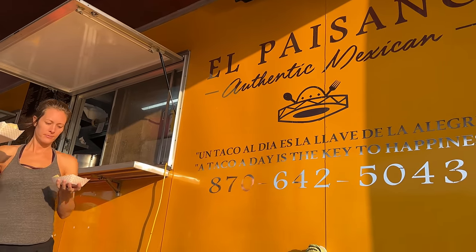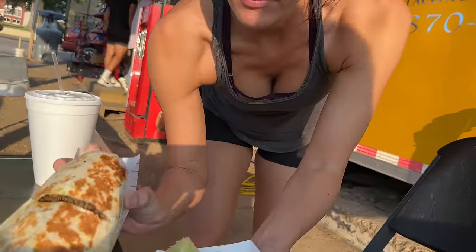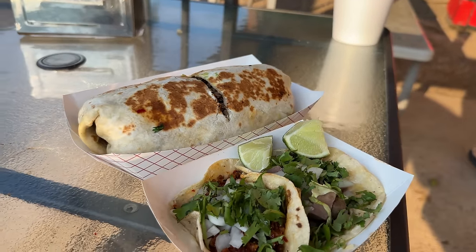Now, I have to tell you at this moment, I don't know how much we're going to be eating, or me anyways, so we have an open tab at this food truck, food trailer right now. Oh, it's all of it. Whoa!